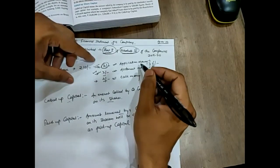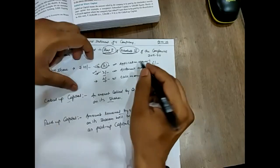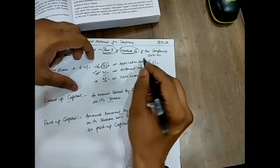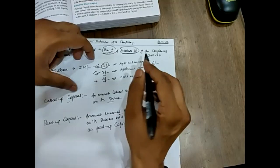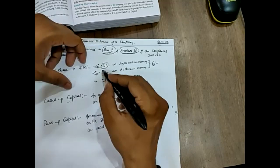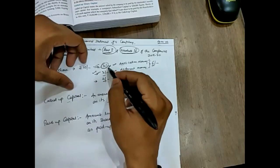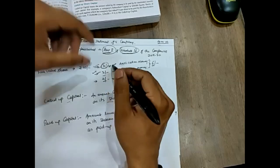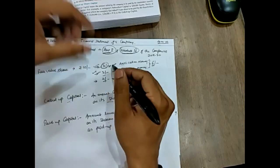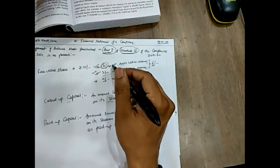So again, I'm taking the example, suppose company ne 3 rupees application ka and 3 rupees allotment ka manga hai. So the total called up value will be rupees 6, 3 plus 3. Now the company has only received rupees 3 on such share, this 3 rupees will be called as paid up capital. So there is a difference between paid up amount and called up amount. So again, I'm repeating, amount called up, that means jitna paisa manga gaya hai shareholder se, usko hum log called up share bolte hain. Jitna paisa company ko mil chuka hai share se, usko hum log paid up share capital bolte hain.